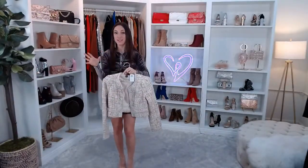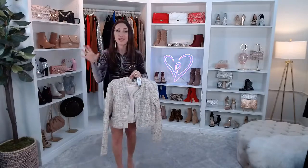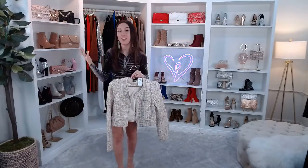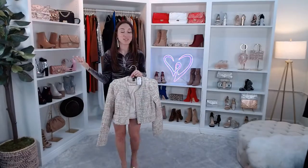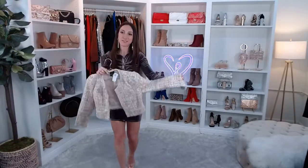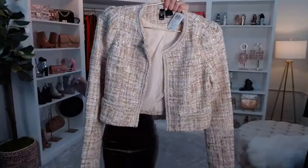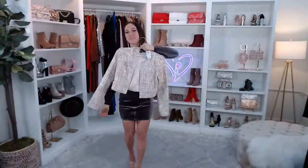So, so pretty. And I mentioned transitional pieces because believe it or not, as soon as Christmas is over, as soon as New Year's Eve is over, we're heading into the springtime. We're getting our swimwear in January, so we've got to start planning our looks for the spring too. So I love that you can wear this pretty much all year round. This is just $49.90. And again, this is called the Stylishly Sophisticated Tweed Blazer.